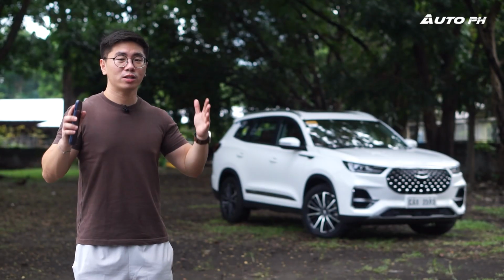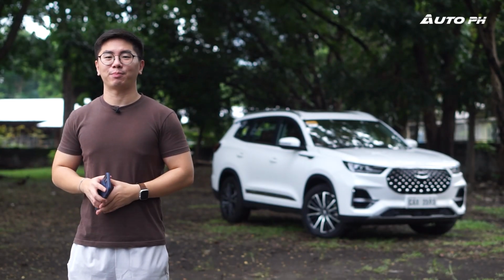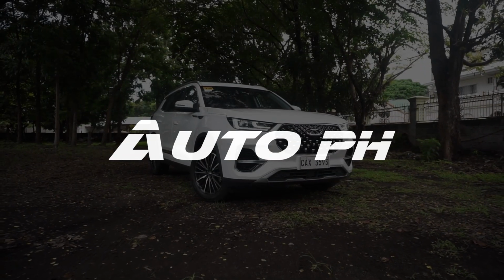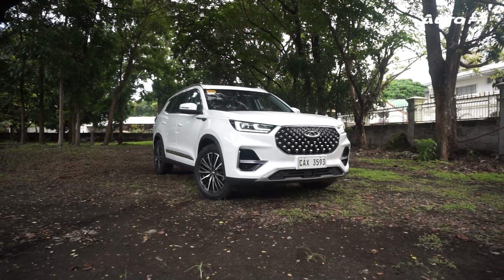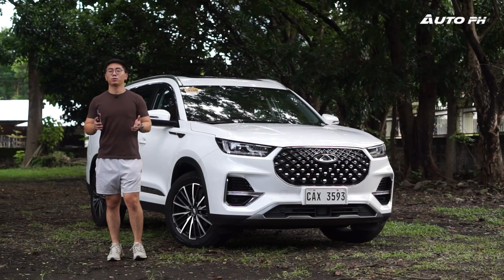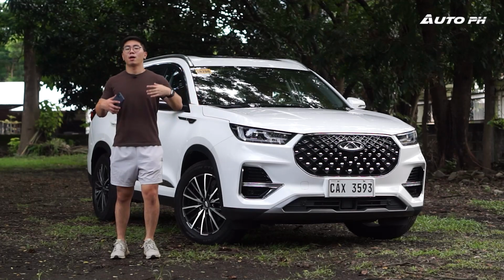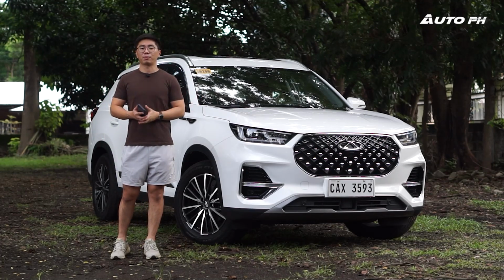Behind me is something that wants to shake up the segment, the Chery Tiggo 8 Pro. Let's check it out. The Chery Tiggo 8 Pro was introduced in the market earlier this year. We have this one here, and meron tayong plug-in hybrid, and it's definitely something else.